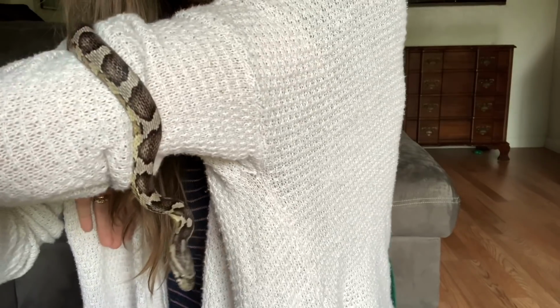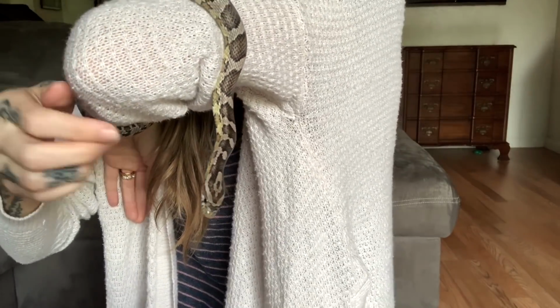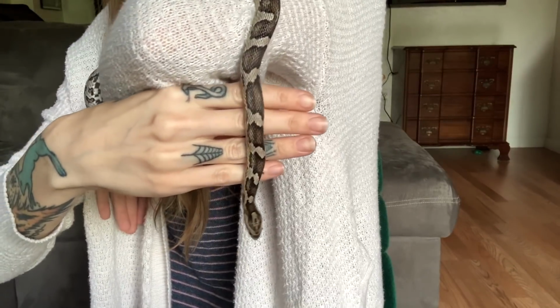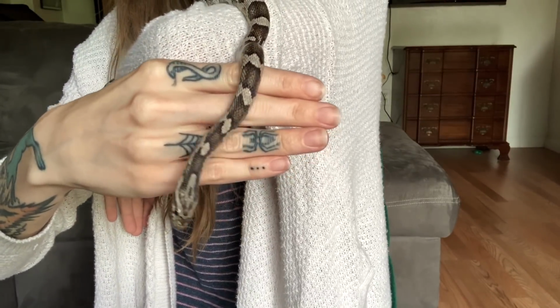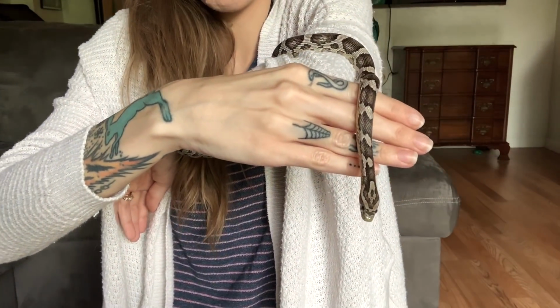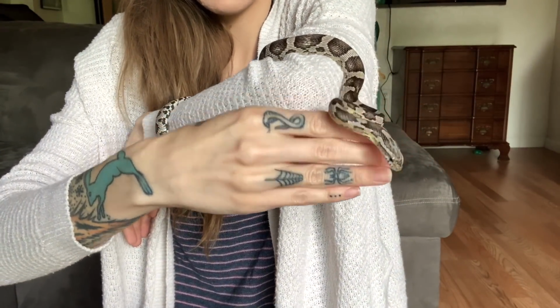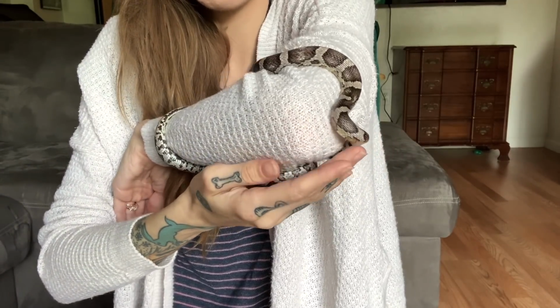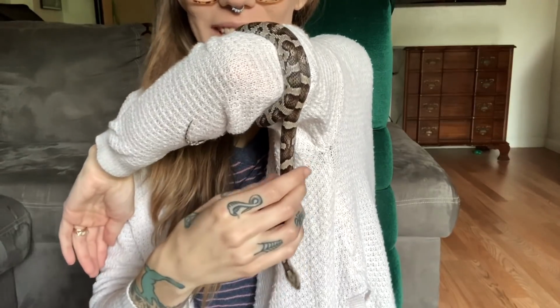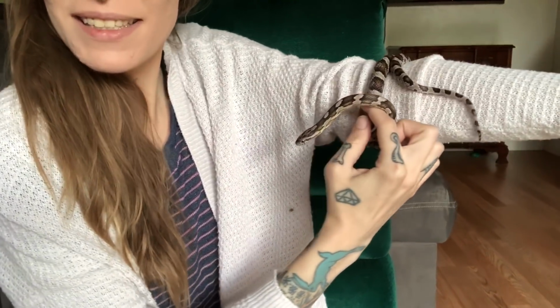But on his head, I don't think you can really see it here, but he does have some very pretty color. It kind of turns like a rainbowy color in the light, kind of like how an oil slick will have that rainbow effect in the light. That's how his head is. I don't think the rest of his body's like that, but I've always noticed it on his head. So yeah, I'm gonna put him back, but this is Icky.